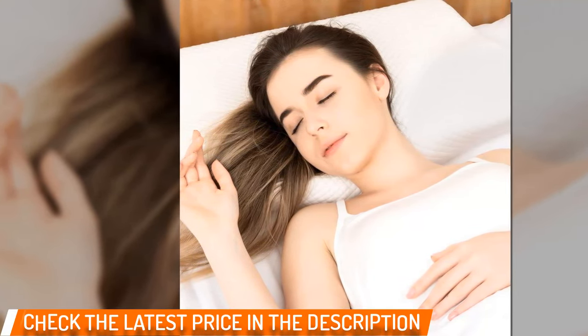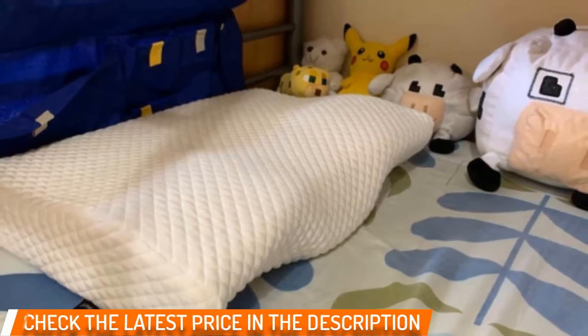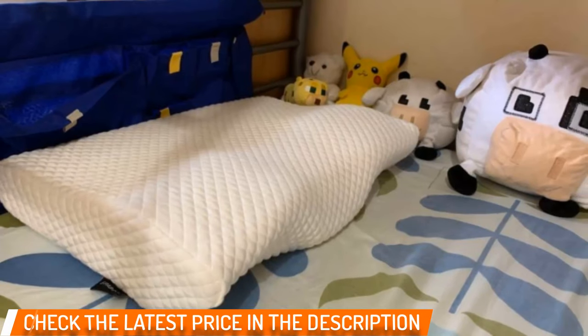It also has a removable piece of foam on the bottom of the pillow if the cushion feels too high on the neck. This product is filled with memory foam and is on the firm side when it's first laying down. This material tends to get softer as it warms up.